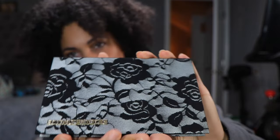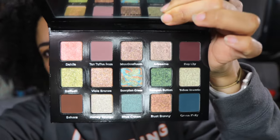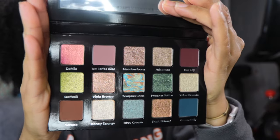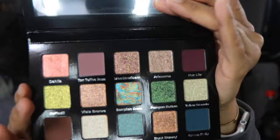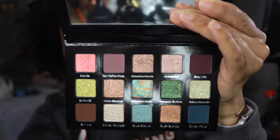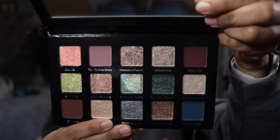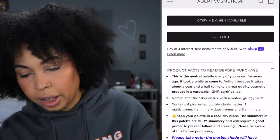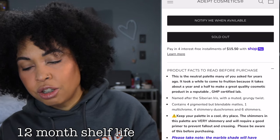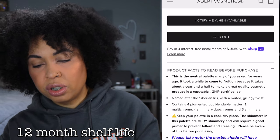Keep your palette in a cool, dry place. The shimmers in this palette are very shimmery and will require a good primer to prevent fallout and creasing. Please be aware of this before purchasing. Also to take note, the marble shape will have slight differences from palette to palette. So, you know, that's kind of like a custom shade. So nobody's marble shade is going to be the same. And that's going to be the shade Scorpion Grass. This is a 100% glitter-free palette. It has a smooth butter-like formula. The palette is vegan, glitter-free, BHT-free, and does not contain mineral oil and will work best when applied with fingers versus a brush.